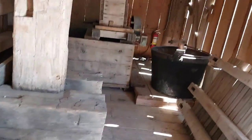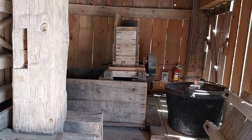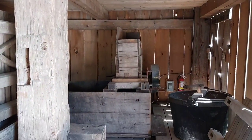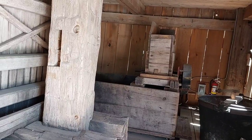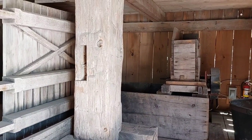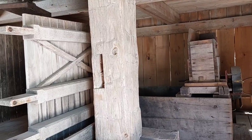Snyder Cider Mill. Did you know it takes about 36 pieces of fruit to make 1 gallon of apple cider? Oh, this house is where they make the apple cider. There, they make the apple cider here. The mill you are standing in was built in 1840 and could produce about 500 gallons of cider a day, but was used exclusively to make cider for the Snyder family and friends. It was not in commercial production.